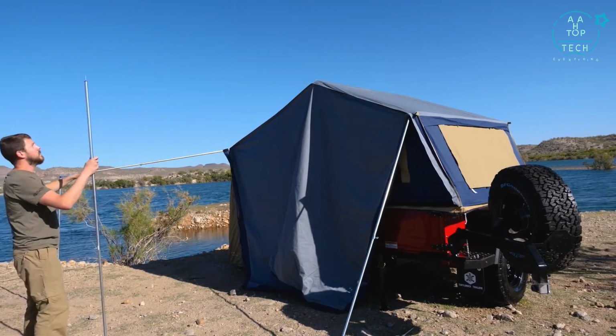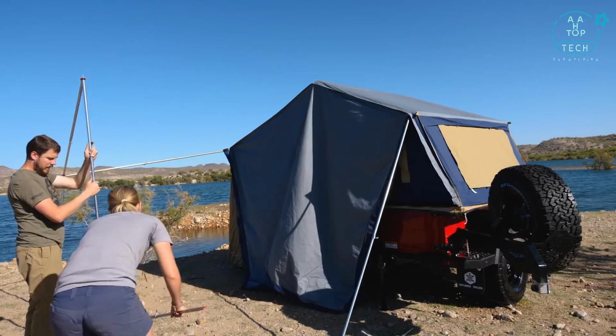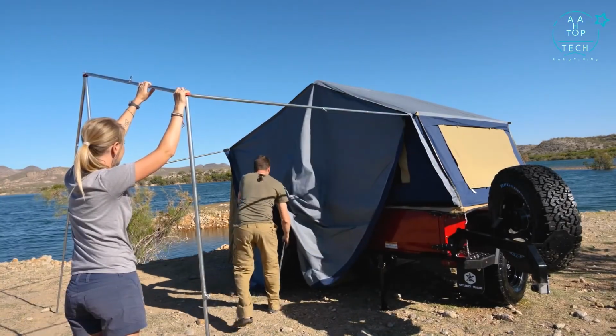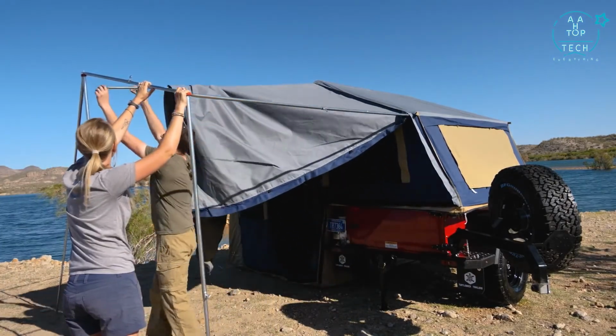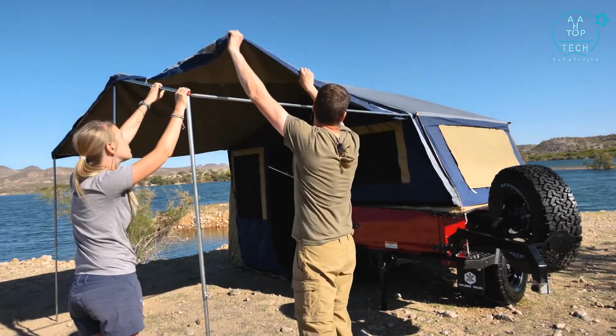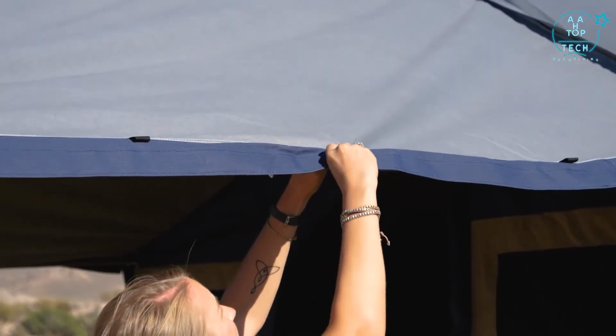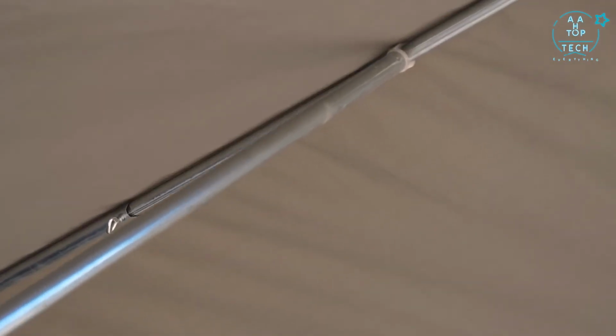It also includes walls and a rubber floor to completely enclose the room, which brings your tent up to over 200 square feet of shelter. Are you ready for the best part? This tent and awning is included in the base model trailer, so right out of the box, you'll have an incredible tent to shelter your friends and family on your next adventure.